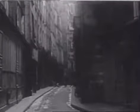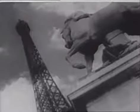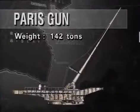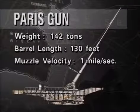It initially had a great morale impact on the French, but the number of casualties inflicted on Paris and its citizens was relatively minor. Many shells just fell in empty space, in the street, in parks. Although it was an extraordinary technical feat for the time, its military effectiveness was virtually nil.